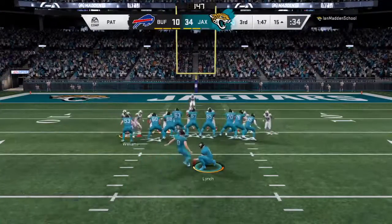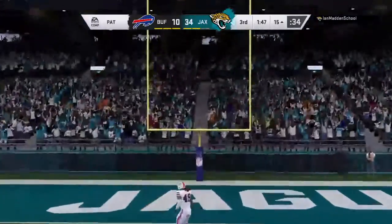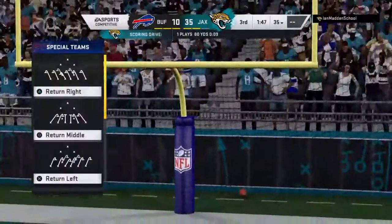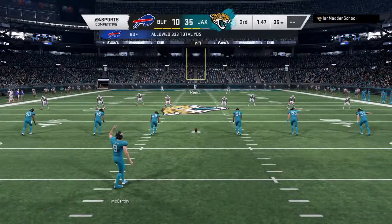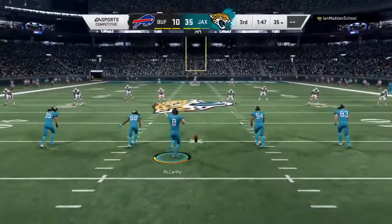And the Jaguars are able to widen their lead. Point after, right down the middle. And they open the lead up now to 25. The kickoff team on the field now as they will send this one away.